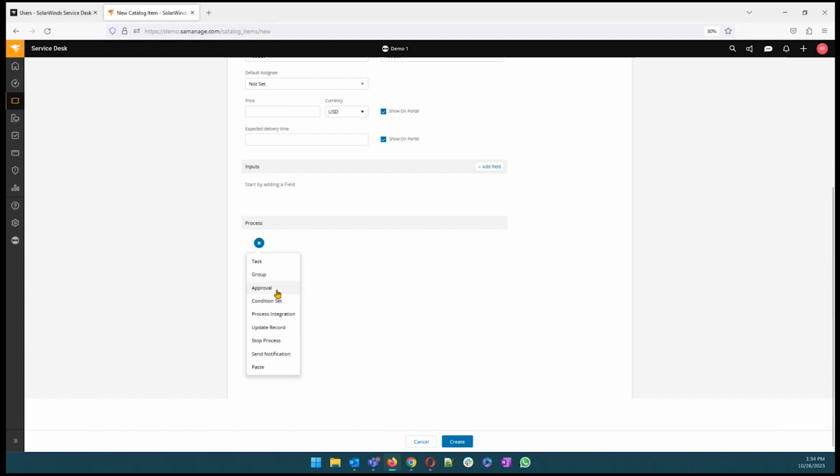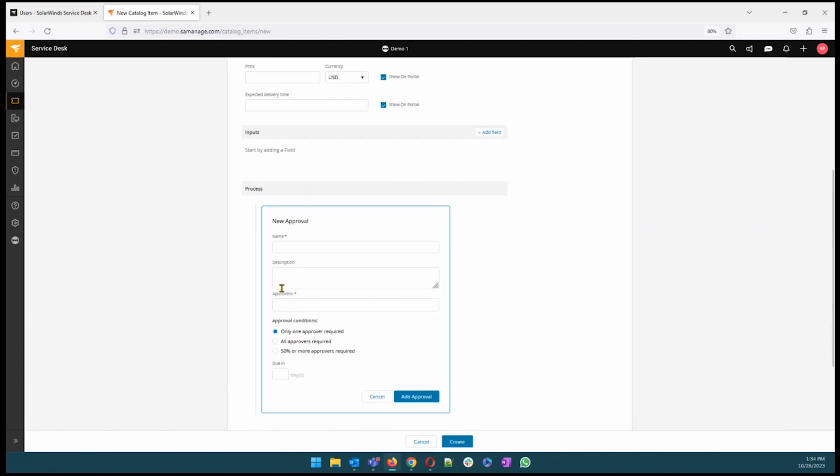So that way you can have a fully automated approval process available wherein you can select approval, and here you can define by whom this approval needs to be given. For an example, let's suppose someone needs a new laptop. Whenever a laptop is needed, it has to be approved by that particular person's manager. So I will name it as a manager approval.